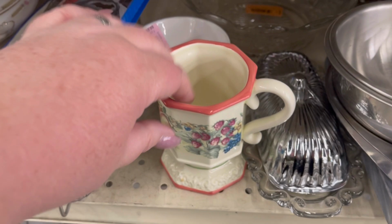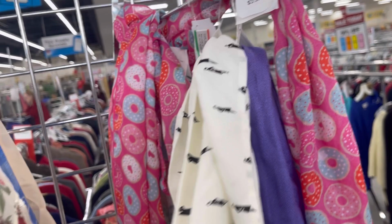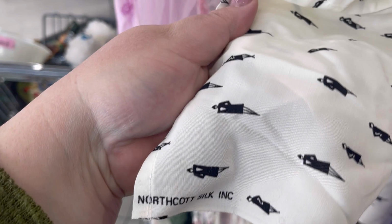Okay, those aisles were intense. Holy cow, I feel like I found a lot of stuff today so far. And this is the first stop at Arc Thrift. We are in Pueblo, and it's half off day. Whoop, whoop. All right, so let's see. This is so cute. Northcott Silk Ink. And look at that adorable pattern of the little Maud lady. Yeah, I'm gonna grab that.